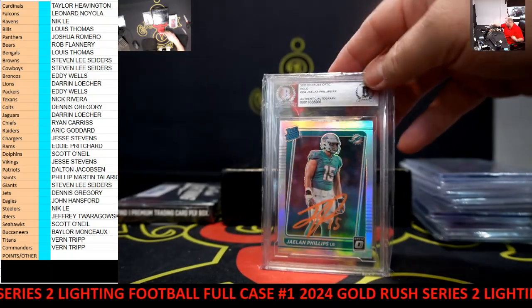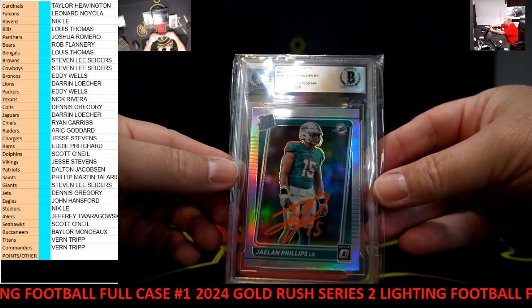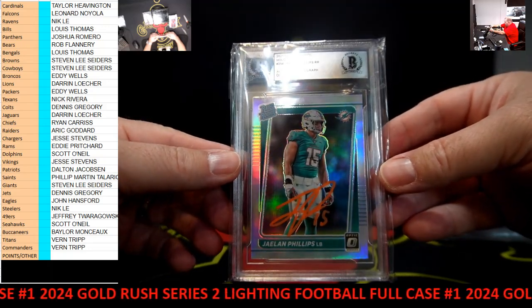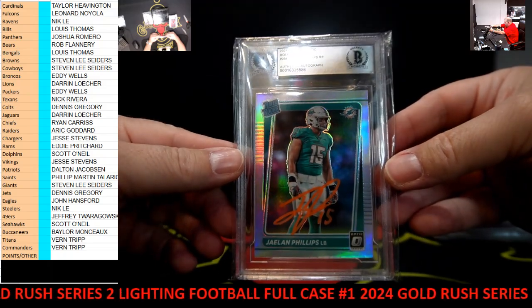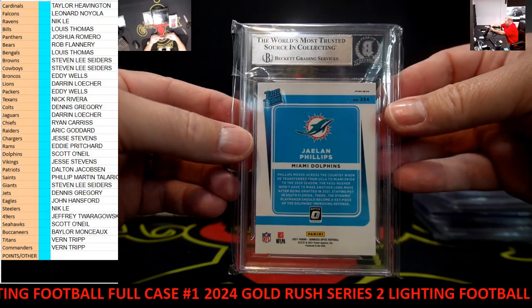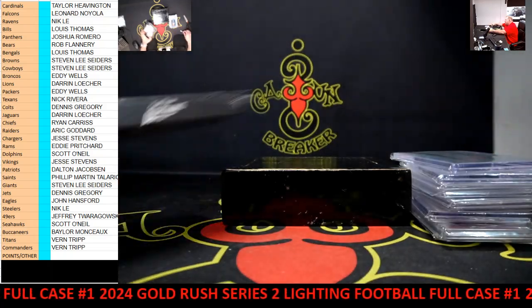Jalen Phillips of the Dolphins, 2021 Donruss Optic Holo with some orange pen, or Sharpie, I guess a Sharpie. Dolphins, Scott O'Neill, Jalen Phillips on the back. And the last one.